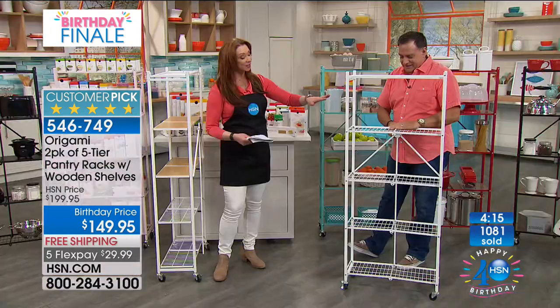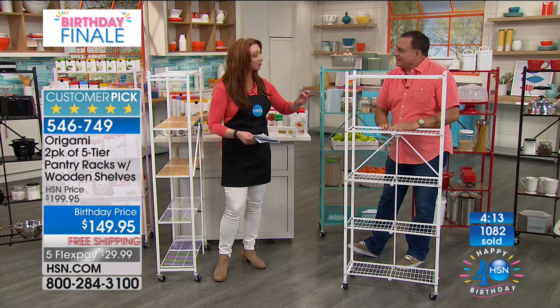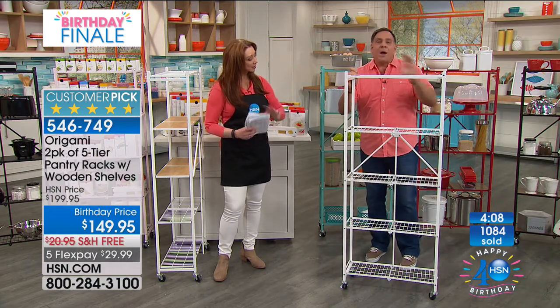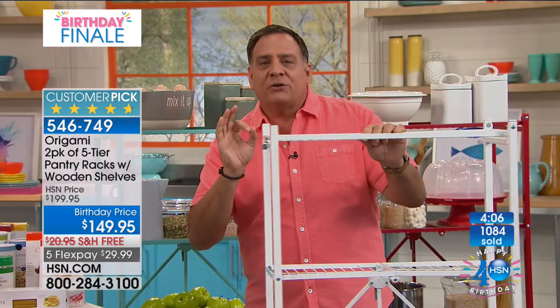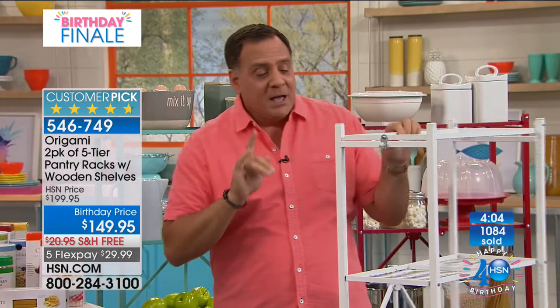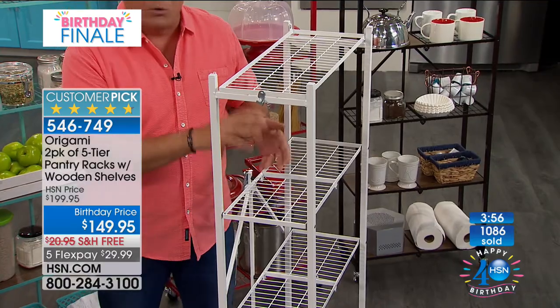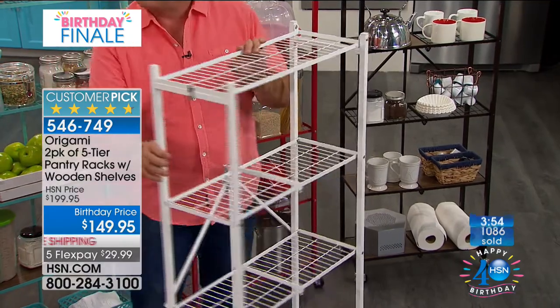Yeah. And this is unlike anything else in the origami family, I think. It's different. It's decorative, but it's also functional at the same time. But it does share certain traits with the rest of the origami family. It is that powder-coated seal, so you could use these outdoors if you wanted for plant shelves, for drying things, even herb gardens and watering things right on it. All of that applies.